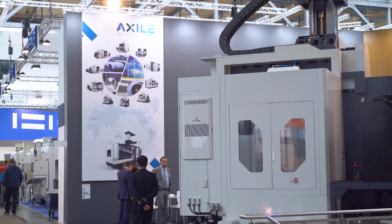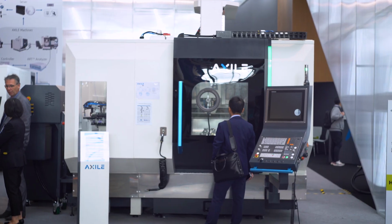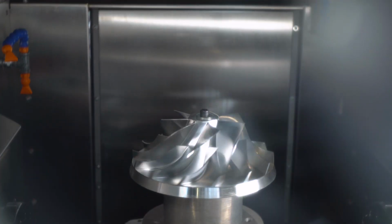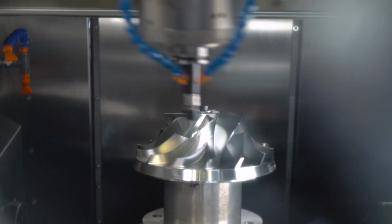AXILE is Buffalo's division for 5-axis high-speed cutting machines, and we are at EMO 2019. And I will introduce you to our new machines. G6 is our bestseller machine. It's a 600mm 5-axis table.